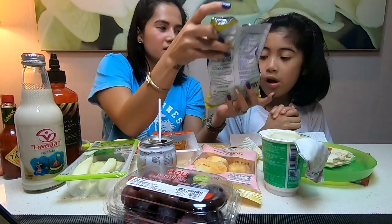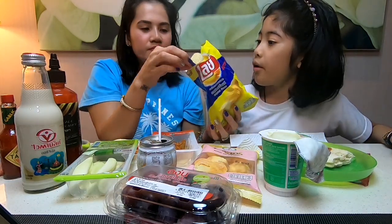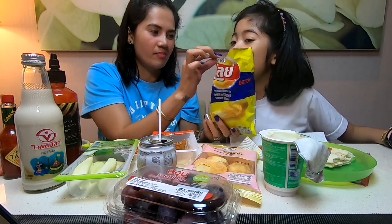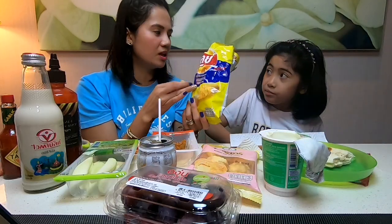And then this Lay's. I opened it already. Can you try? Good. I like this one with the sour cream. It's really good.